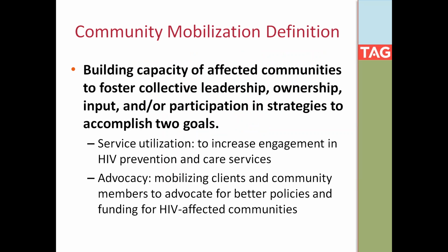So the project that we're working on is a research project looking at the role of community mobilization in CBOs and ASOs across the country. Just to give you our definition of community mobilization we're working with, we're talking about building the capacity of affected communities to foster collective leadership, ownership, input, and participation in strategies to accomplish one of two goals. So one is service utilization to increase engagement in HIV prevention and care services, and two, advocacy, so mobilizing clients and community members to advocate for better policies and funding for HIV-affected communities. Next slide.